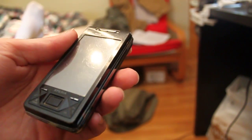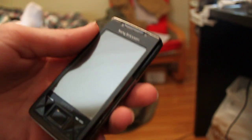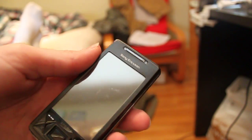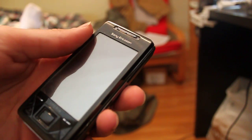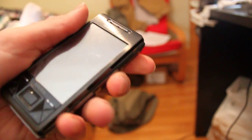The GPS on this phone is absolutely fantastic. Most of the time I'm able to get between 7 and 9 GPS satellites within like a minute of searching. I've tried Google Maps, iGo 8, and TomTom, and they all work well.